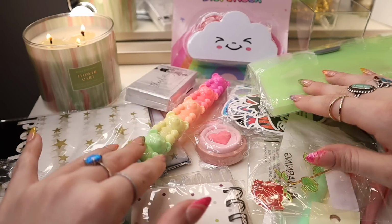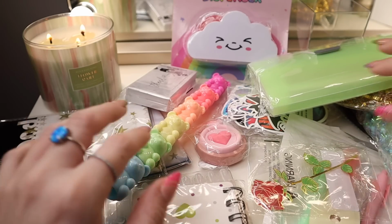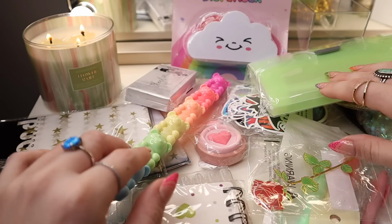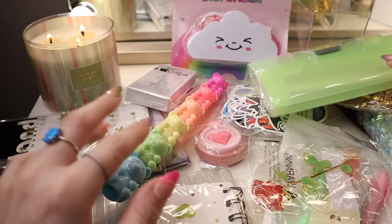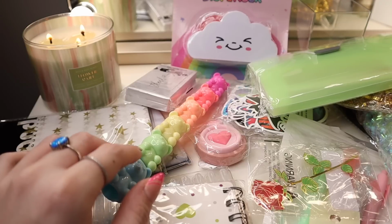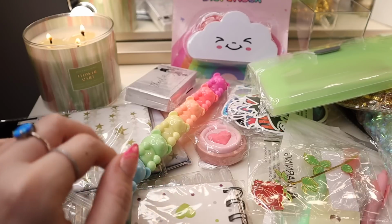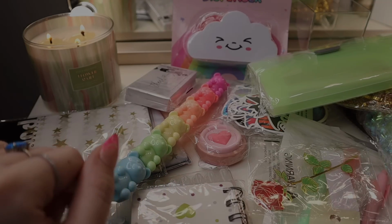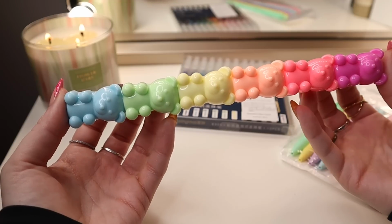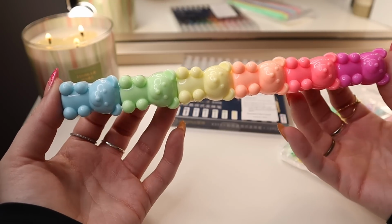Stationery and office supply type of items, and I can't wait to show you what I got because some of this stuff is super cute. So without spending too much time on this intro, let's go ahead and jump right in. Alright, so jumping right in.